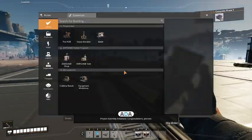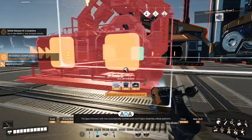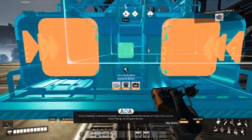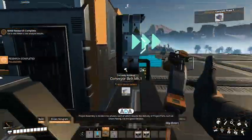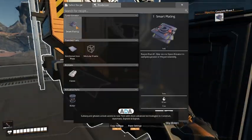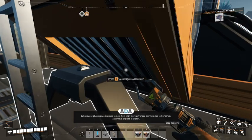Project There's a couple assembly health initialized. pots. Congratulations, Pioneer. The space elevator will now automatically connect with the Project Assembly orbital platform. Project assembly is divided into phases, each of which Berries. require the delivery of project parts, such as smart plating, via the space elevator. That's Subsequent not happening. phases unlock access to new tiers with more advanced technologies to construct, automate, explore, and exploit.